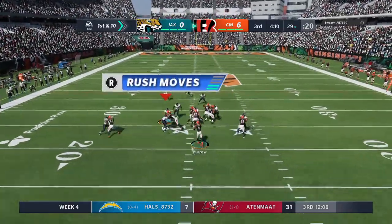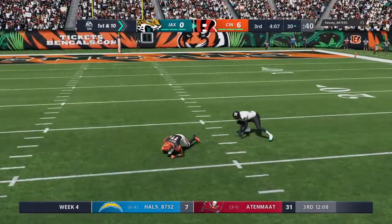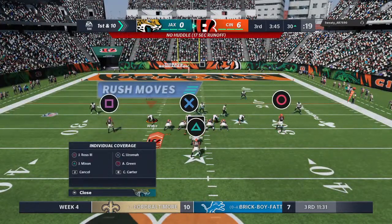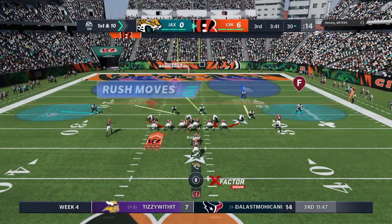First down. Here's Burrow. Going deep downfield for Roll. And that's caught inside the 35. And he gets all the way down to the 30-yard line. Bengals 1st and 10 at the 30-yard line.